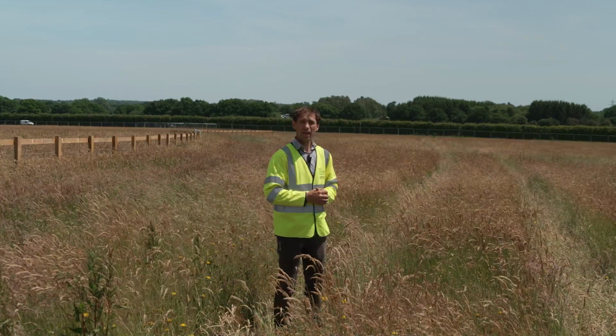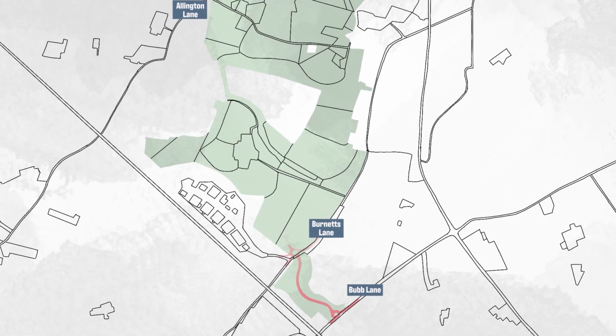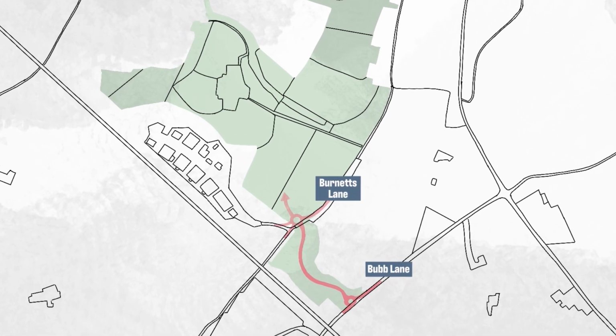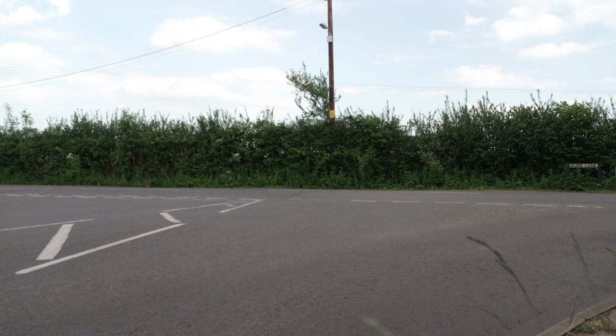Behind me is Bubb Lane that leads onto Hedge End, and here we'll see a new 3-arm roundabout that will connect the existing road to the new link road running onto Burnetts Lane. When we get to the end of the project here at Bubb Lane and in the other locations, we'll have tie-ins to the existing road network from our new roads and roundabouts. When we construct those, we'll do everything we can to minimise the impact of that work and ensure that everyone's journey is as efficient as it can be.